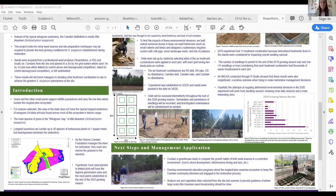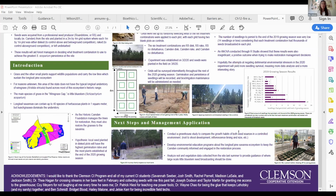Some next steps and management application. I'm also going to be doing a greenhouse study, though not right now because I can't access the greenhouse very often, to compare the growth habits of both seed sources, because I have a hunch that they develop differently. I think maybe the local seed collected at Camden would put more energy into developing its root systems, because it's a very sandy environment out there.